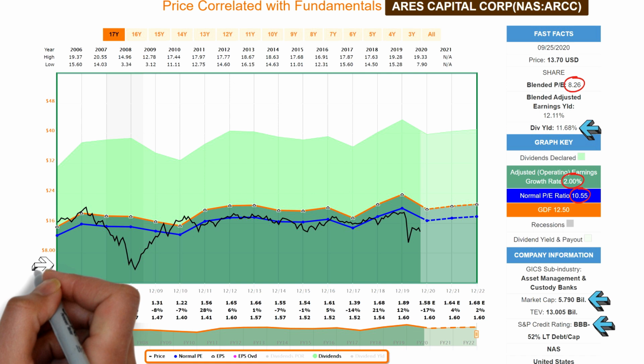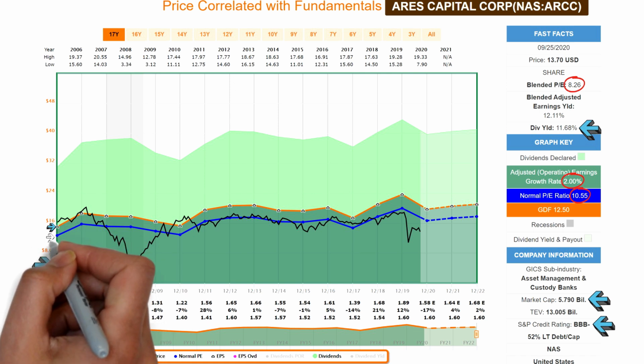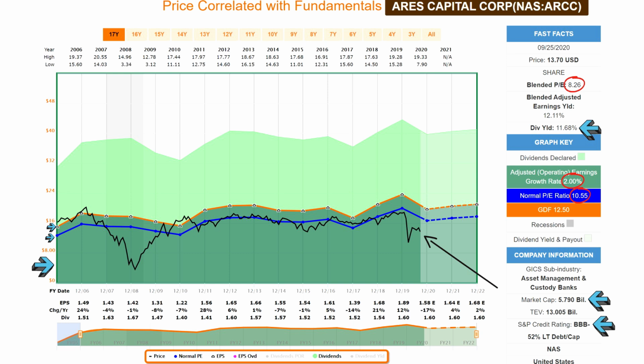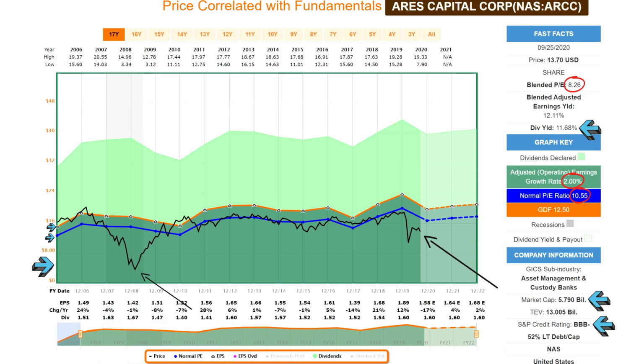Now look at the graph. The dark green is earnings, the orange is the fair value line, and the blue is the normal PE ratio line. In other words, the blue line shows us where Ares usually trades given its normal PE. The black line is the price. Because the black line is well below the blue and orange lines, we know that the price is well below fair value and the normal PE, other than in the 2008 financial crisis where the share price took a massive beating. The share price has done a good job of following earnings.